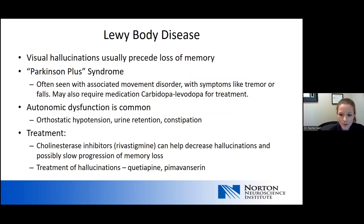Again, it's a Parkinson's type syndrome, so often movement symptoms will be treated with carbidopa, levodopa, or Sinemet. And then for these patients, there is good evidence that our cholinesterase inhibitors both help decrease hallucinations, and they potentially slow down the progression of the memory or cognitive loss. The drug trials were done with rivastigmine, but it's assumed to be a class effect, so any of our cholinesterase inhibitors could be used. And then because these patients do have the movement symptoms, our treatment for their hallucinations is limited. Our antipsychotics can cause the Parkinsonism to be worse. So typically we're going to treat them with quetiapine or pimavanserin for that.